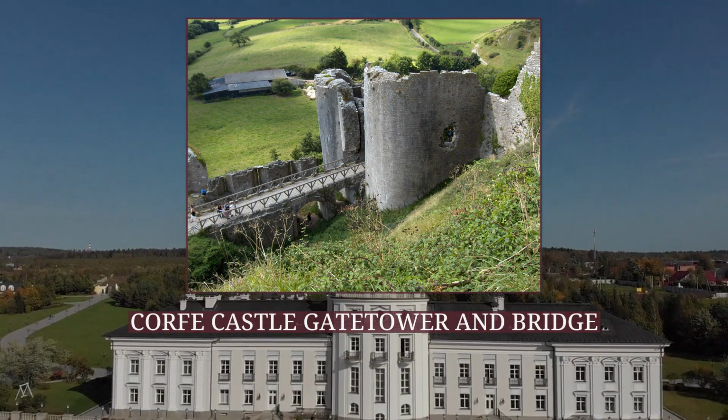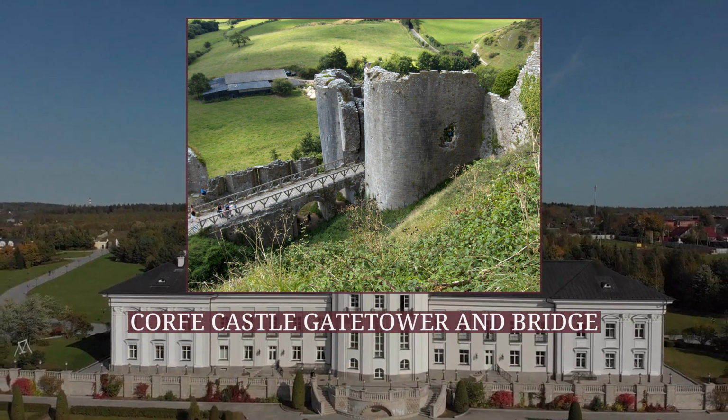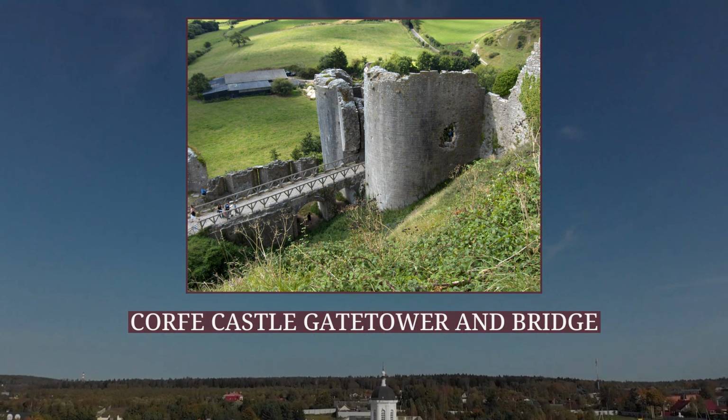An artist's model of Corfe Castle before its destruction. On the right, Corfe's keep, left, dates from the early 12th century. Purbeck, another view of Corfe Castle.